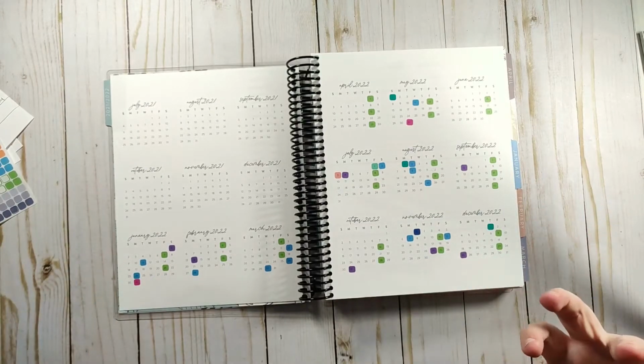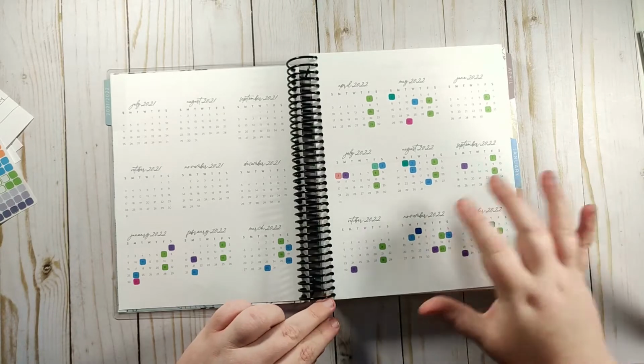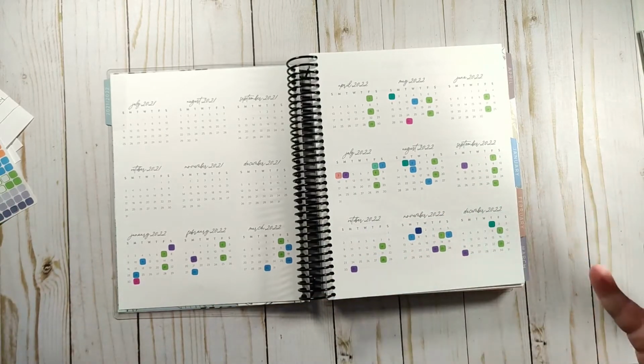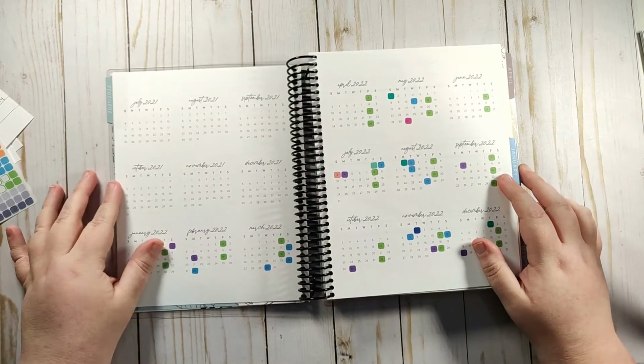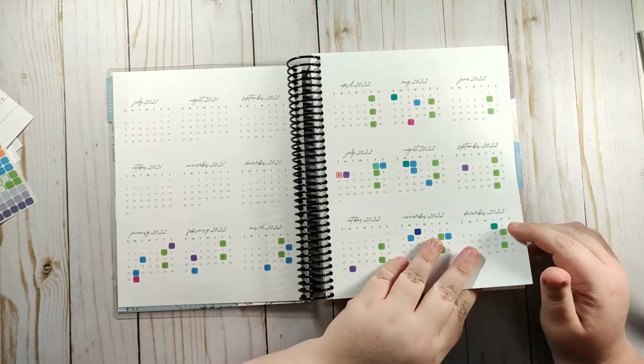So this gives us a good idea of our paydays, holidays, birthdays, and then sinking funds when we should be keeping an eye out for that. And then I will go ahead and make a key for everything as well.